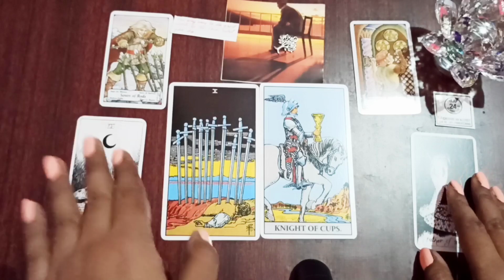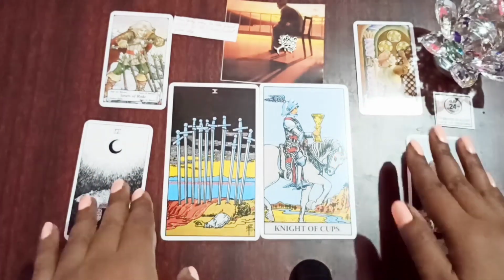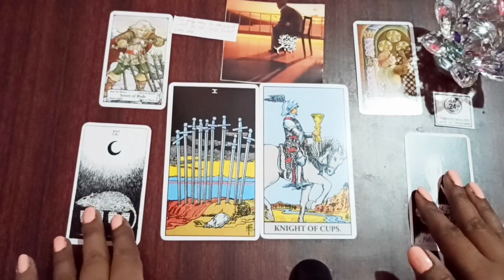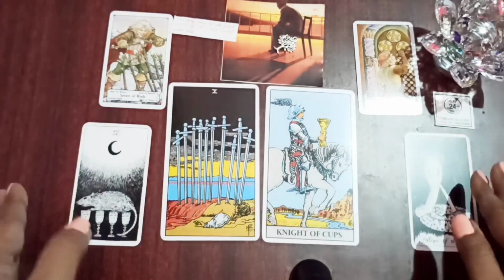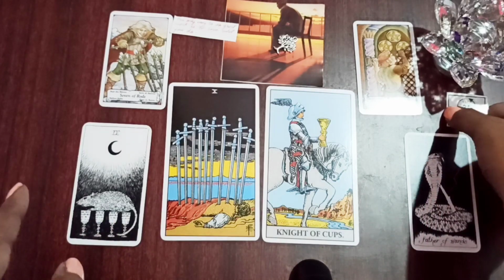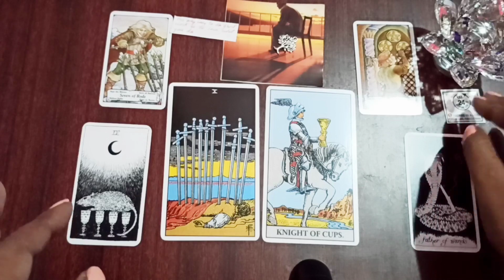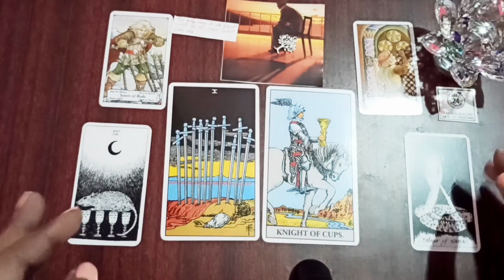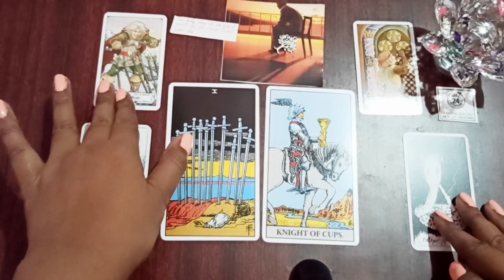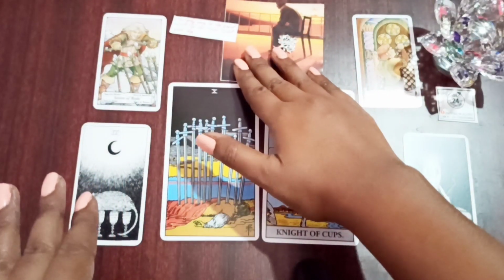So you need to protect yourself. You cannot ignore that energy. If there is any conflict and you are simply ignoring it, that will not help. So you need to protect yourself, and protection is very important. You cannot avoid something. If there is conflict, you cannot avoid that conflict. You need to deal with it and protect yourself. If you're not protecting yourself, then it can be life threatening, it can be dangerous.